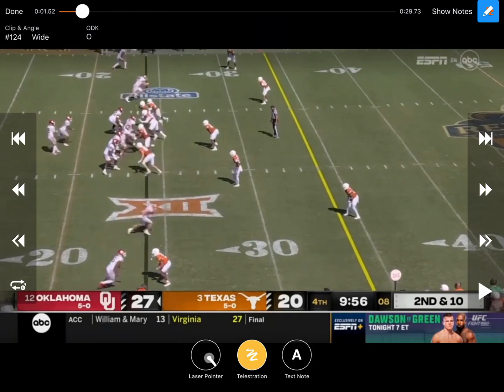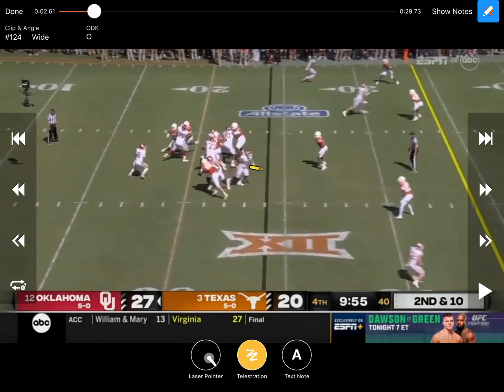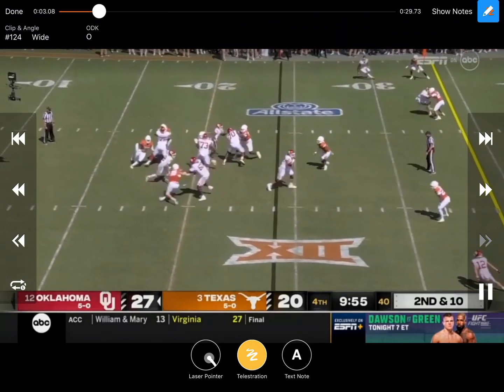So if you're looking at the front, they end up bringing 5. There's the guy they're going to double to in the box. Should be leading out right there to the linebacker. And right here you see they're getting a bit of a release as he's going vertical.